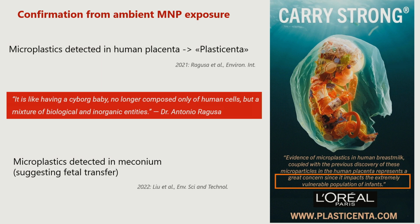And a year later, there was another group showing that microplastic is also present in meconium, which is the first stool of the unborn kids, so that should also indicate that there was a fetal transfer.